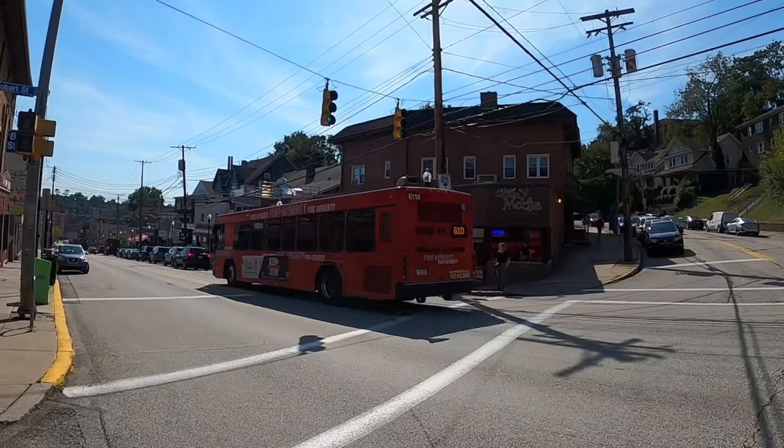Squirrel Hill are Forbes and Murray Avenue. Right now we're on the sidewalk of Murray Ave. This is where you want to go when you want to grab a bite to eat, coffee with friends, or maybe even an adult beverage. Murray Avenue is directly off of Forbes.